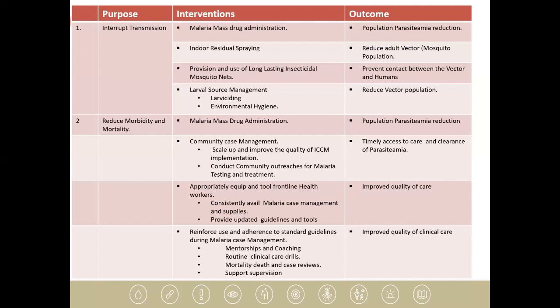The other under here is appropriate equipping and tooling of frontline health workers. We want to consistently avail malaria case management commodities and supplies, because we know at times you may have the commodities, but when the supplies for severe disease management are inadequate, like clearly we know blood, oxygen, the other accessories are like cannulas, dextrose, normal saline. Some of these things are usually not available. And then we also want to make sure that updated guidelines and tools are available.